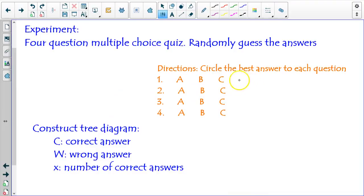So what's the probability that you're going to guess this first one right? How many of these are the right answer? 1 out of 3. That would be if you got it correct, right? What's the probability that you get it wrong? 2 out of 3, because 2 of the choices are wrong, and then you have 3 choices.